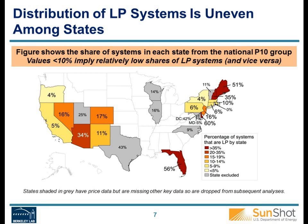Just a comment on the percentages here. As a benchmark, if low price systems were perfectly evenly distributed across the United States, every state would have 10% of the systems in the state being low priced. But you can see that they're clearly not. We've got these darker reddish orange states which have larger proportions of low priced systems, and then the lighter shaded yellowish states are underrepresented in low priced systems.